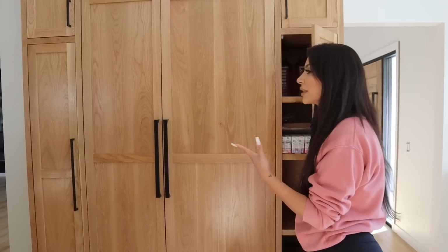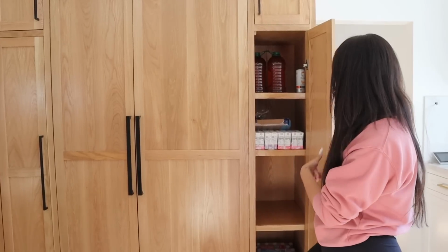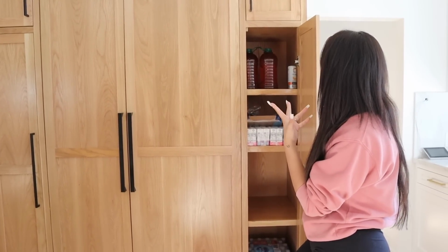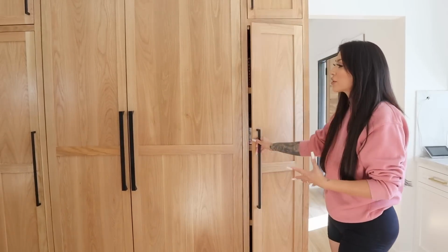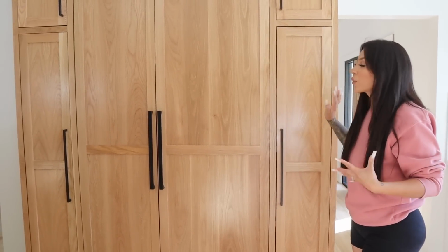But all the extra stuff that you would think would be in the pantry as well, like juices, water bottles, and energy drinks, all that stuff, we have a whole section for. We just have a bunch of storage all around this whole unit where we can put those extra things. But yeah, that is pretty much kind of how I have everything set up.